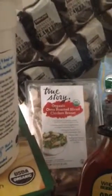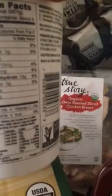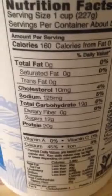So anytime you use Greek yogurt, you need to understand that Greek yogurt is very thick, but it's got a lot of stuff packed in it. This one happens to be about 160 calories, which is okay. You can see that my eyes are still dilated, and I think my phone is not picking it up, but it has about 125 milligrams of sodium. So those of you that are watching your sodium intake, you need to watch that.